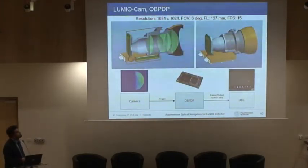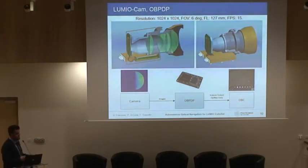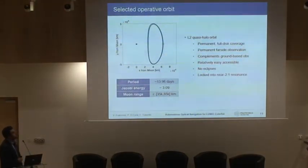The preliminary design of the LUMIO-Cam is shown in the slide. It will have a field of view of 6 degrees, a resolution of 1 megapixel, and a frame rate of 15 frames per second. This way we can detect light flashes on the lunar far side. LUMIO will perform autonomous onboard payload data processing so that whenever an image is acquired, it is processed to detect flashes. If a flash is detected, then the image is stored, or the region near the flash is stored; otherwise the image is deleted. This is the halo orbit from the lateral view of LUMIO.